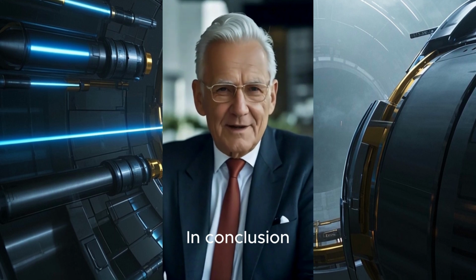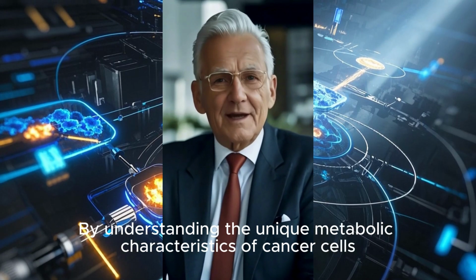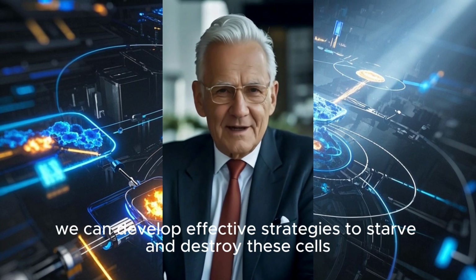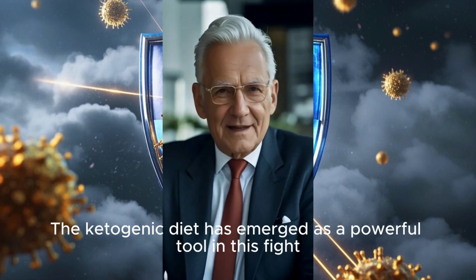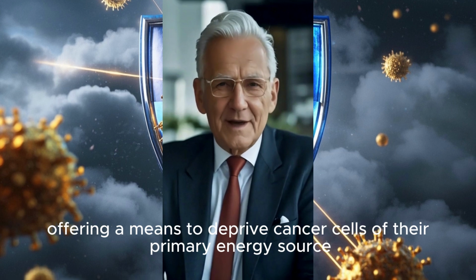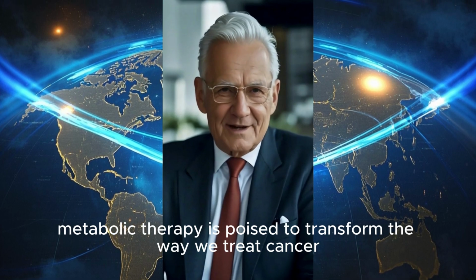In conclusion, metabolic therapy holds immense promise as a revolutionary approach to cancer care. By understanding the unique metabolic characteristics of cancer cells, particularly their reliance on glucose and glutamine, we can develop effective strategies to starve and destroy these cells. The ketogenic diet has emerged as a powerful tool in this fight, offering a means to deprive cancer cells of their primary energy source. As research advances, metabolic therapy is poised to transform the way we treat cancer, offering new hope to patients worldwide.